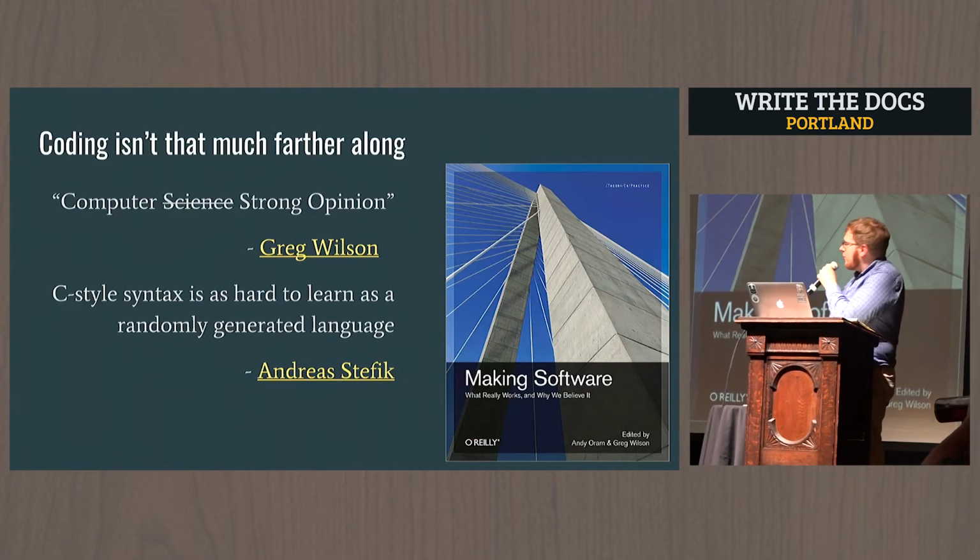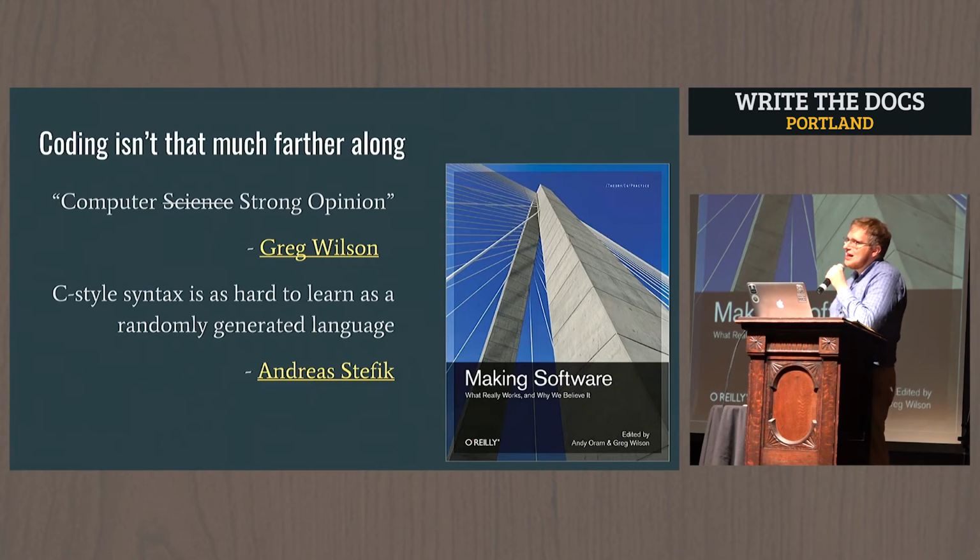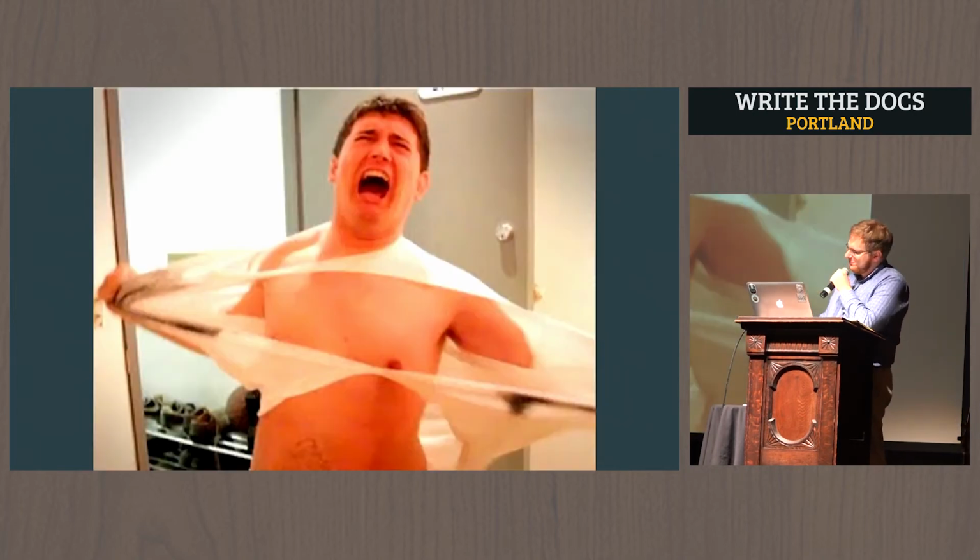But for one example, there was this work by Andreas Stefik at the University of Nevada, Las Vegas, where he was looking at how beginners learn programming languages. As a case control, he designed a language called Randomo, where they randomly generated the syntax. Then they had beginners learn Randomo as well as other programming languages and saw the sorts of errors they got. What they found, C-style languages like Java and Perl were as hard for beginners as this randomly designed language. The programming community, professionals that they are, took this with the appropriate measure.